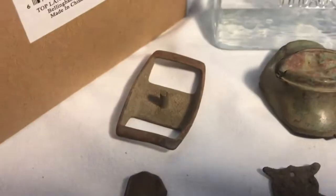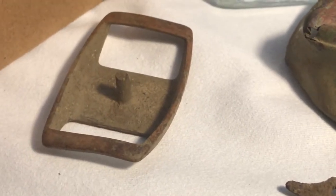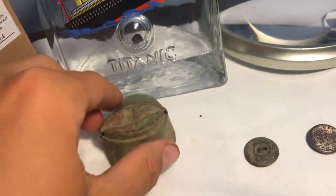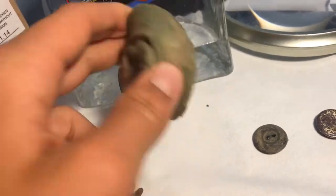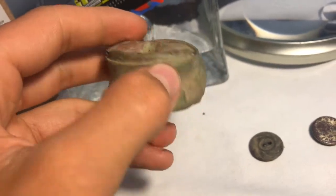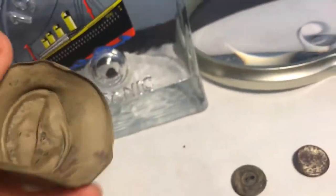Now we also did find a nice belt buckle that isn't terribly old, probably from the 1940s. And this is either a bell or possibly a piece of a doorknob. I'm not entirely sure, but whatever it is, it's really old, probably late 1800s.